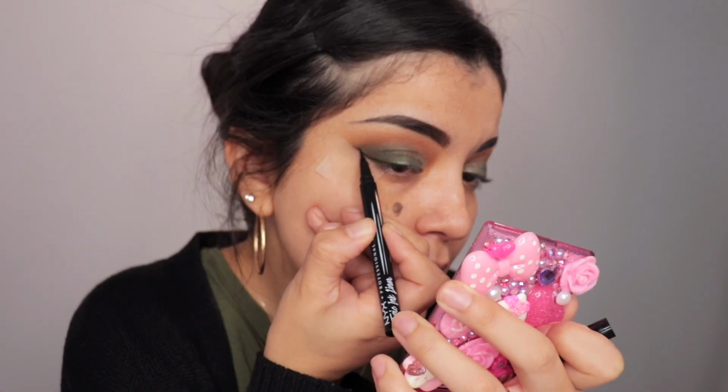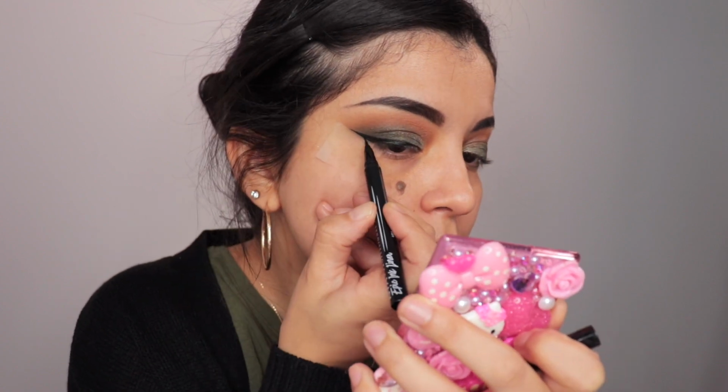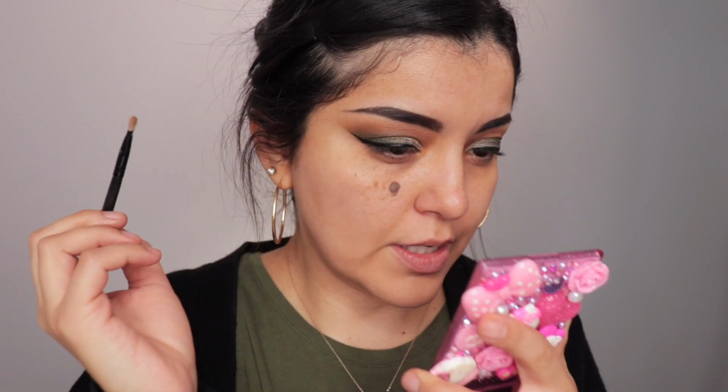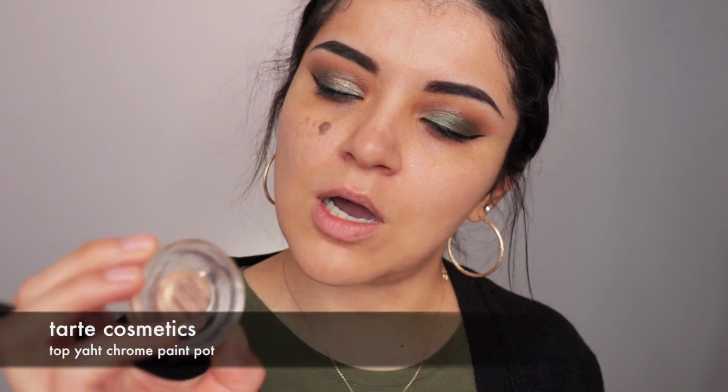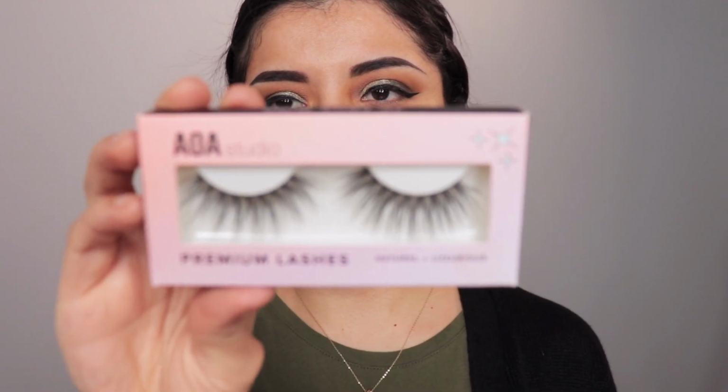Okay, so it's time for liner. I'm just using the NYX Epic Ink liner. Bam. So I went ahead and added some gold shimmer to my lid. I just used the Tarte Chrome paint pot. I'm going very lightly just so that the green still pops through. Okay, I want to use these lashes, but they're so big, so I don't know if I should. They're from Shop Miss A in the style Brianna, so they just look like this.